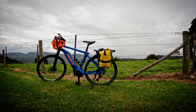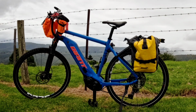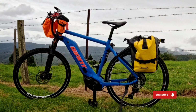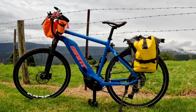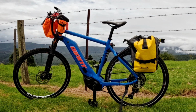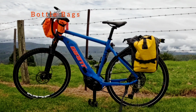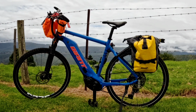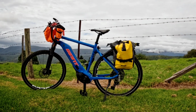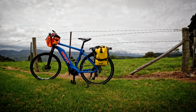Now, I'd firstly like to speak about the bike I used. This is not the actual bike that I did use, but this is a very similar setup. I was staying in hotels, so I really only needed 2 panniers, and I had 2 medium to small panniers on the back, and a couple of bottle bags and a handlebar bag on the front. I try to get into the routine by splitting up the gear in the panniers, and have my camera equipment one side and my clothes and washing gear on the other. I always try to remember which side was which.